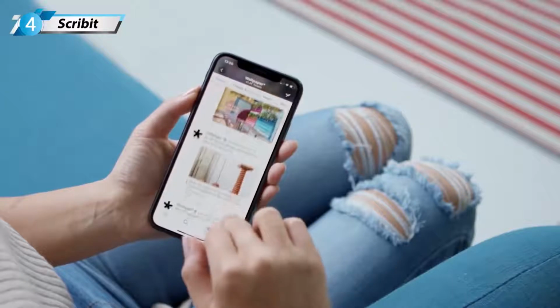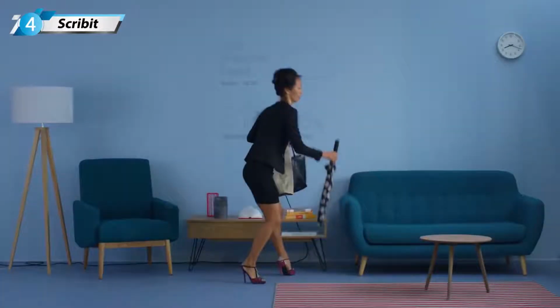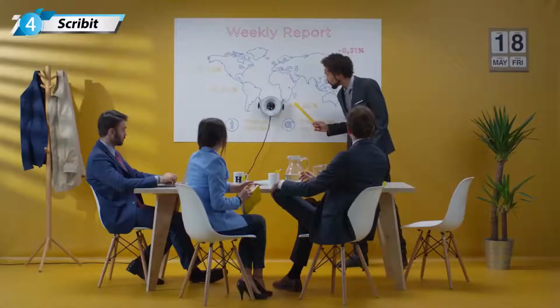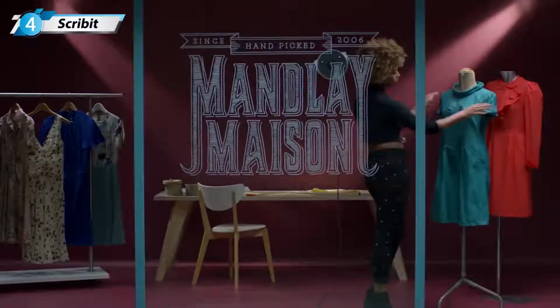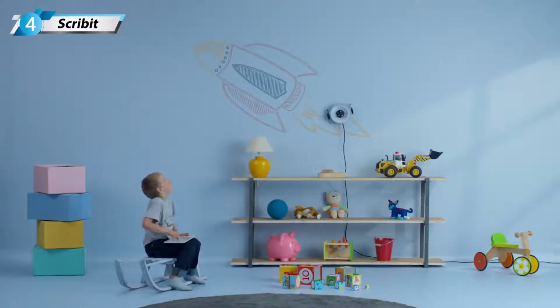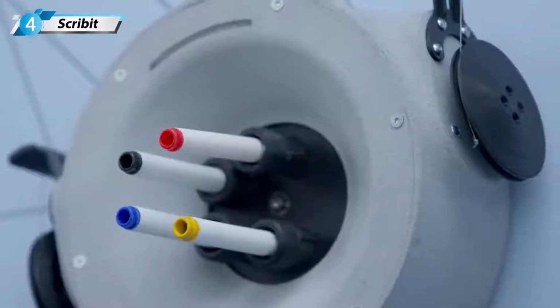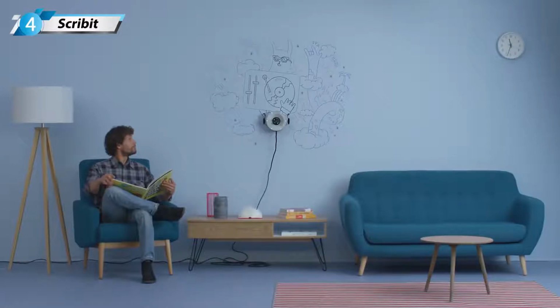You can connect Scribit to your favorite apps and show you the latest news and weather forecast, or even your Twitter updates. Any surface is game, whiteboard, glass, or standard plaster. And with 4 color options, the possibilities are endless. The only limit is your imagination.